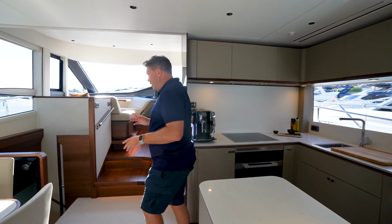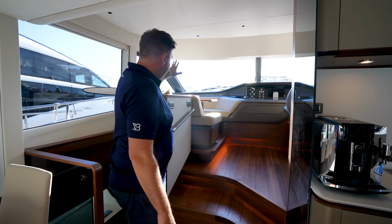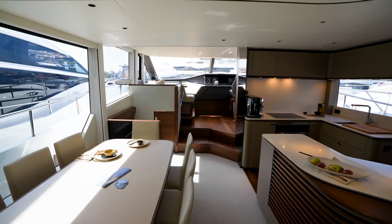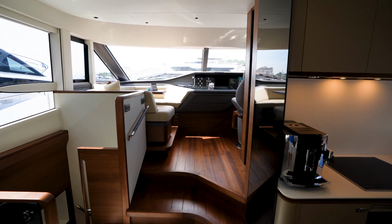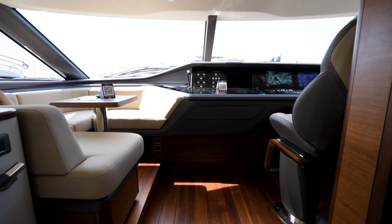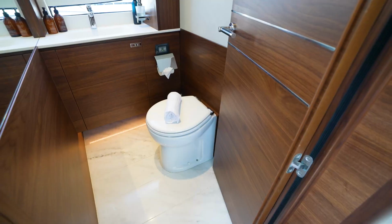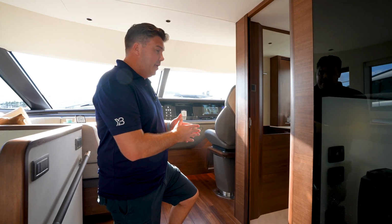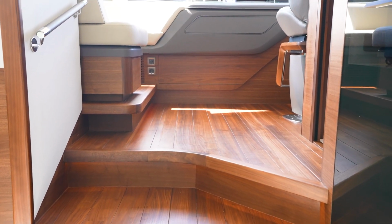The other thing you can do if you've got crew is, as an option, you can close off the bridge here, the helm. So there's a partition that comes in here just behind the seating, a pocket door, so that the crew, if they're on passage, can close themselves off from the boat. But crucially, because of that forward side door, they can still get out onto the side deck. And a day head as well. Nice to see. Quite rare on a boat this size to have a day head on the main deck, but great to have it. And again, close to the helm, so you can nip in there and use the loo when you're on passage.